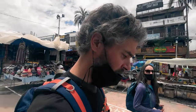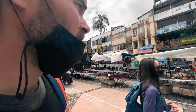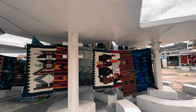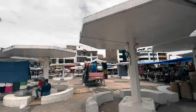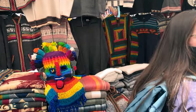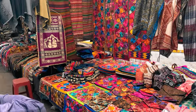If you guys ever come to this market in Otavalo, Ecuador, this gives you a pretty good idea. We pretty much walked through the market and it's basically blankets, sweaters, hoodies, a few leather goods, bracelets, and we got some hats there. You want that devil thing? Yeah, devil hoodie. The hat. I think, or demon. No, it's just a hat. Is it?